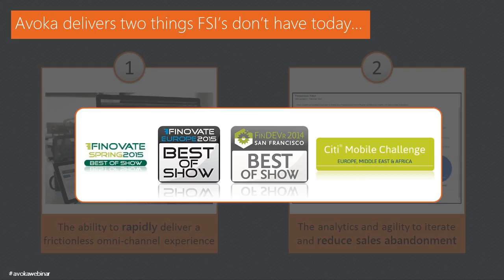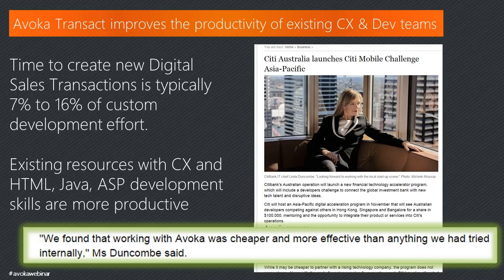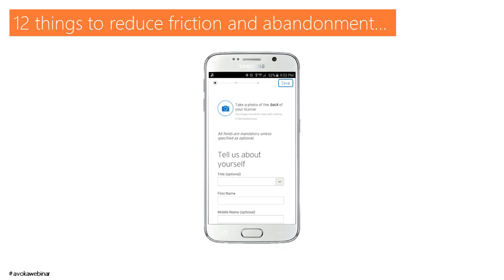And we've been honored with a number of awards in recent times because our message is really resonating with the financial services industry. And what we're providing is a platform that makes your existing teams, your existing experienced developers and designers more productive than the approach that they're taking today. Now, with the project work that Avoka has done to date, and with that onboarding in mind, let's look at some best practices for creating a frictionless onboarding experience.